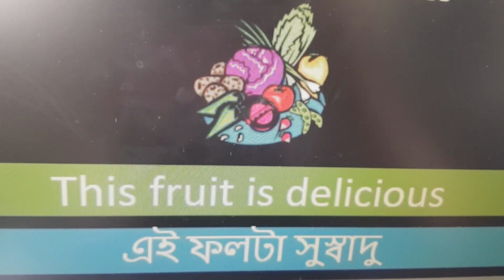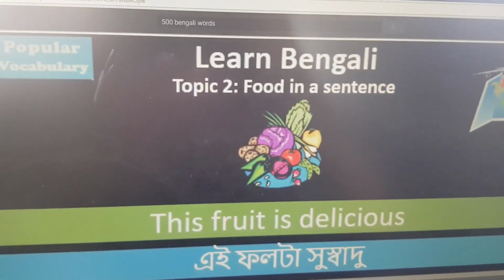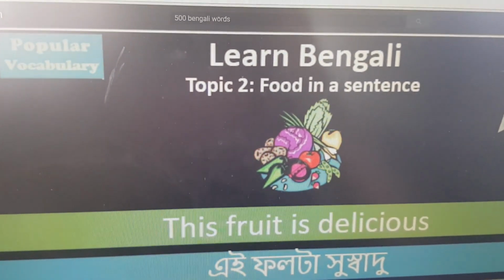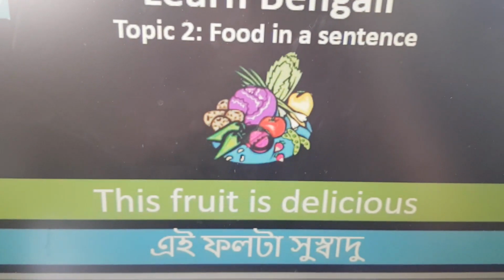এই ফলটা সুস্বাদু. Okay, anyway, you get the point. So I'll sit and do this at the computer and just learn different phrases and try to read these out. So that is the mishmash of ways I'm learning Bengali at the minute.